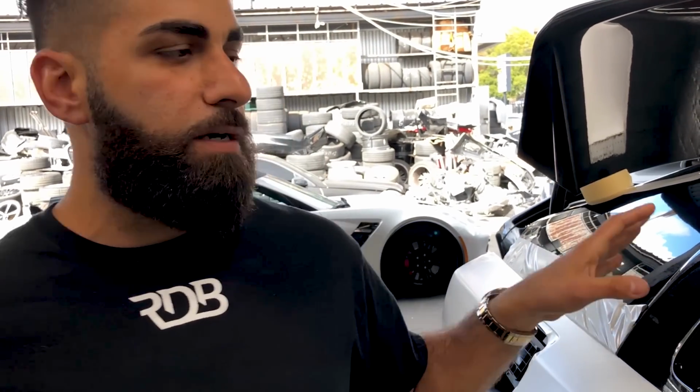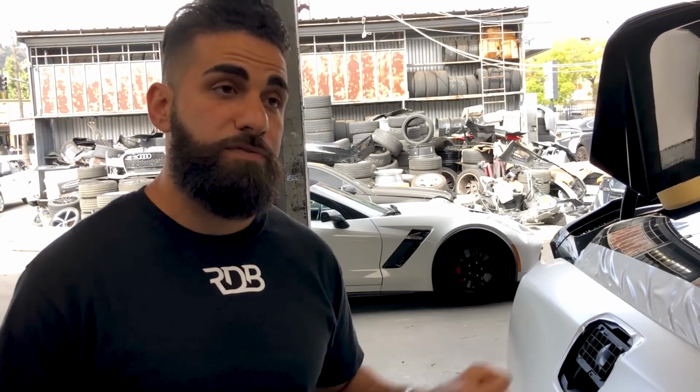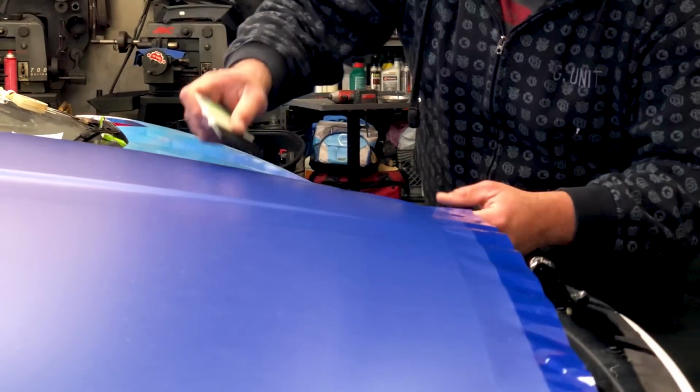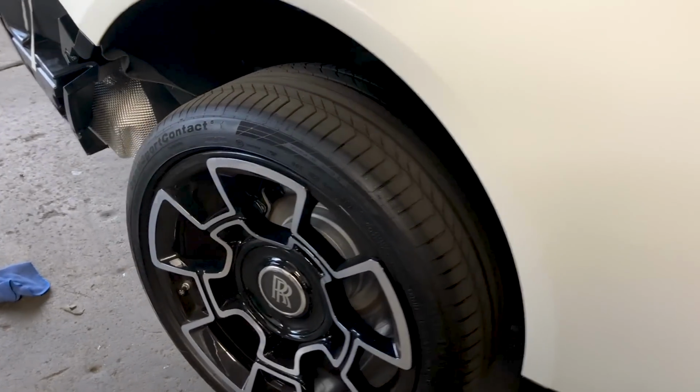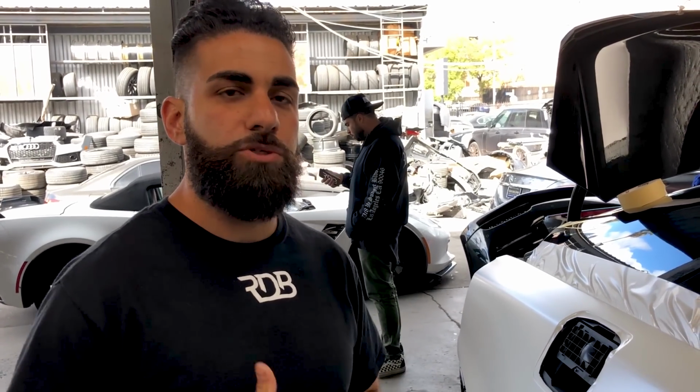Brand new Rolls Royce Wraith, the Black Badge. Update on this thing. We are pretty much almost done with the sides with the satin pearl white. It's gonna start getting really colorful since the whole top now we're gonna actually start doing the satin blue to match the interior. So this is gonna be a really cool one too. We already installed the spacers. We're gonna be lowering it as well. Once it's all put together, we'll show you the product.